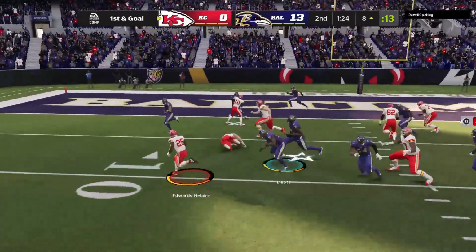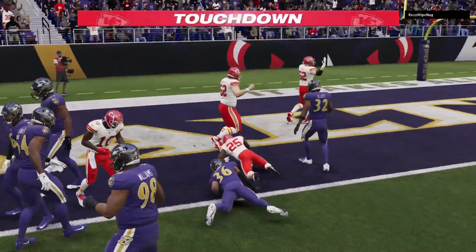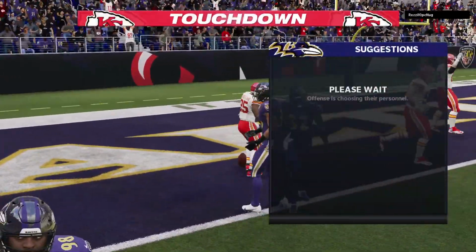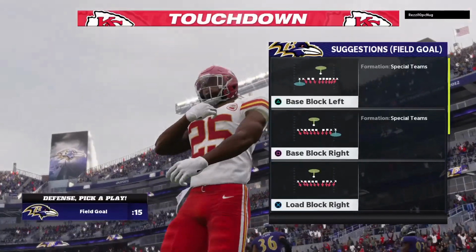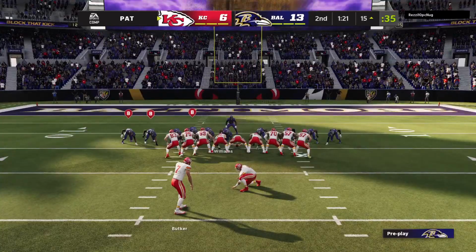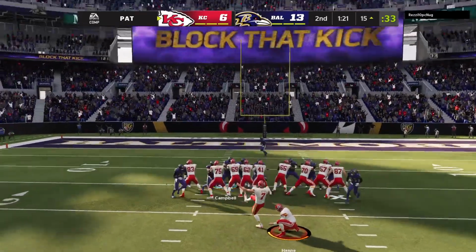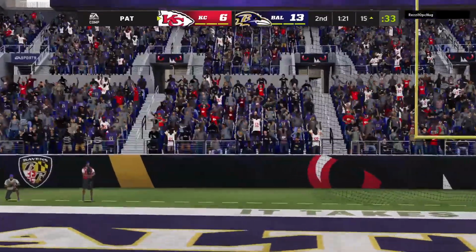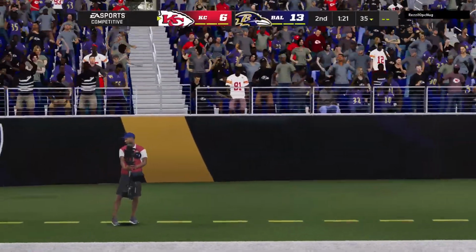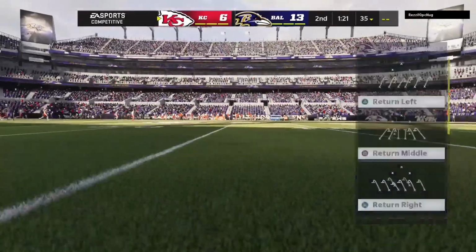They'll run with Edwards-Helaire. And he will take it on in for a Chiefs touchdown. Clyde Edwards-Helaire. An 8-yard touchdown run. And the Chiefs are able to get this back within a touchdown. And his kick is no good. Misses the PAT, a mistake there. And this remains a 7-point game.